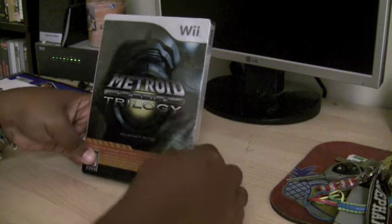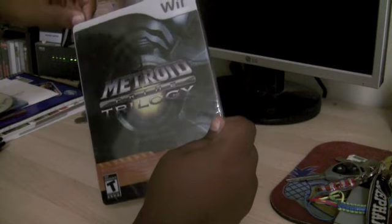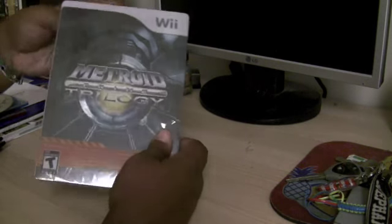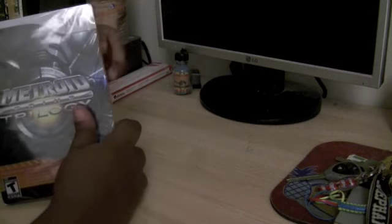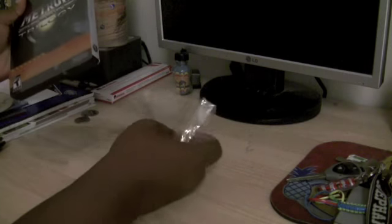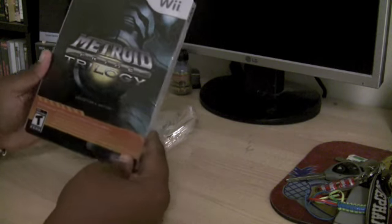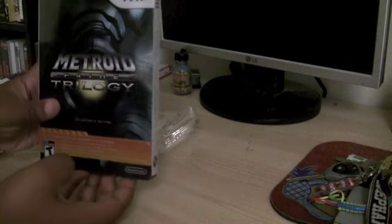Okay, guys, so here we have it, Metroid Prime Trilogy. Let's open it up, see what's inside. I haven't seen too many unboxings for this. I've seen a ton of Batman Arkham Asylum unboxings for just the regular game. So hopefully this will be a treat to you guys out there that don't have this game yet. Now, I do have Metroid Prime for the GameCube, and I have Metroid Prime 3 for the Wii. Never had Metroid Prime 2 Echoes, so this is gonna be a treat.